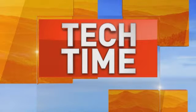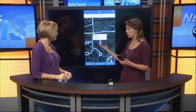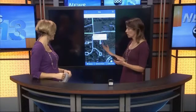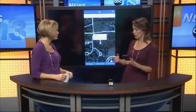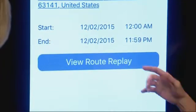So it's actually an app and device, and you plug this into your port under your dash in your car. Right into your car, and so this provides very accurate tracking. And what happens is when you go into the app, and it's both a mobile app as well as a desktop app, it starts off with GPS location information, so it tells you where the car is, where it's stopped, and where they physically are. But if you want to actually get driving information, you go into the route replay and you can see where they were driving and get that information.